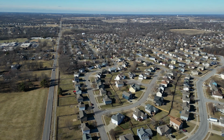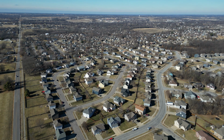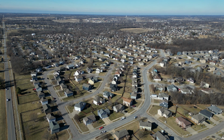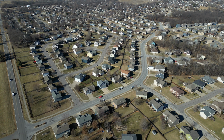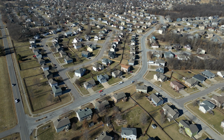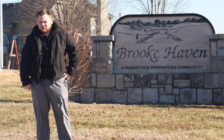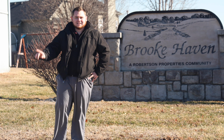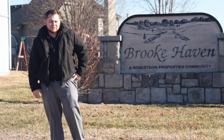As we take a look at the full neighborhood, we've got the entrance here, and these are more of your homes that have been developed earlier in the stage. But as you can see over in the backside of the neighborhood, you've got a lot more new construction, some bigger homes out in Kearney, Missouri. Just to wrap up, it's about 25 miles north of Kansas City area. So it's a great area for you to move to if you're looking to make that move to Kansas City.